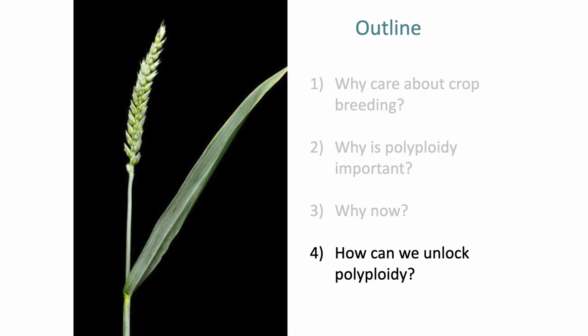So in the final part of my talk, I wanted to talk about how we can unlock polyploidy. We've got these 30% of genes that potentially are not redundant, but we've still got to deal with the 70% of them where the 3 are expressed in a very similar way and therefore may be redundant with each other. So how can we start to understand the roles of these genes and use them in crop breeding?